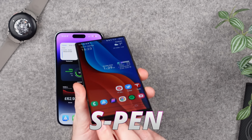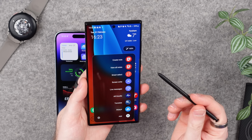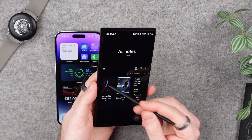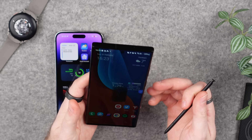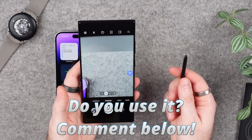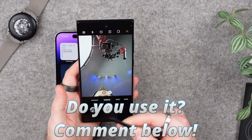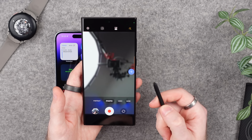But one thing the iPhone cannot compete with is the S Pen. Now I'd argue this is the Dynamic Island of the S23 Ultra. You either use it all the time and appreciate it for what it is, or you never use it and wonder why it just takes up so much space all the time. Maybe let me know down in the comments if you either use it or if you think it's just a waste of space. But love it or hate it, it does have some genuinely awesome use cases.